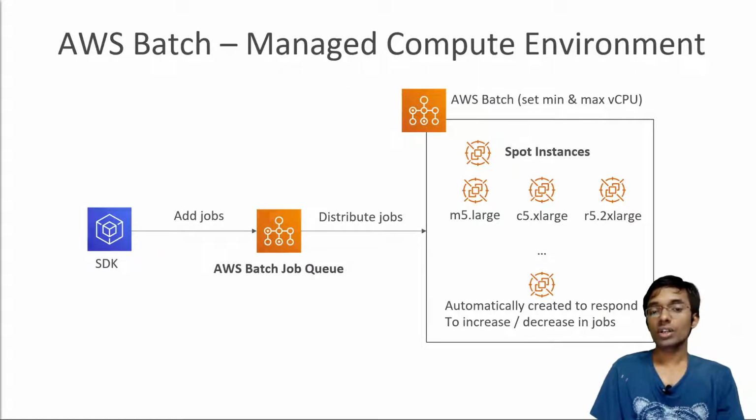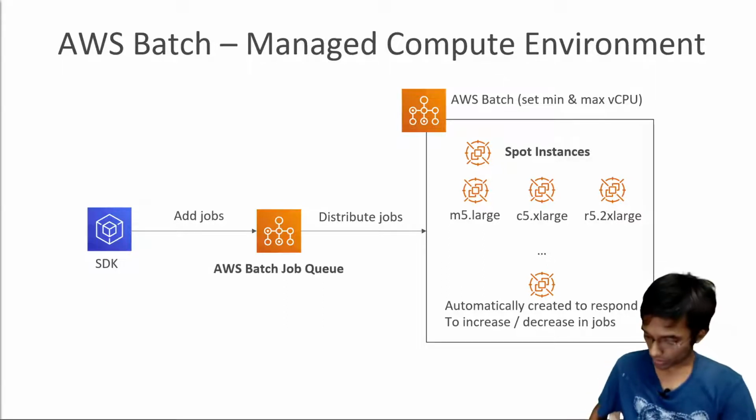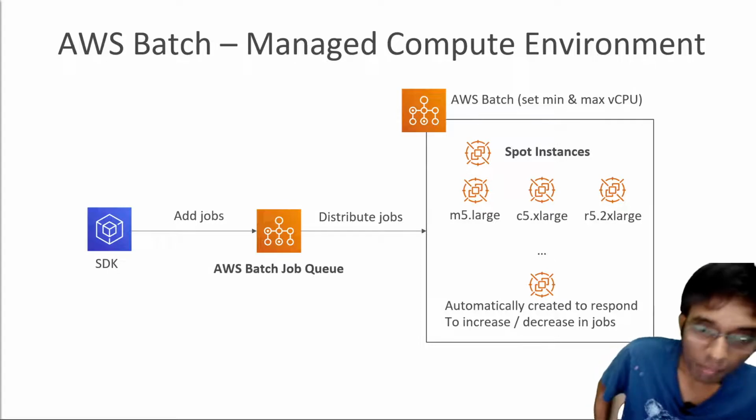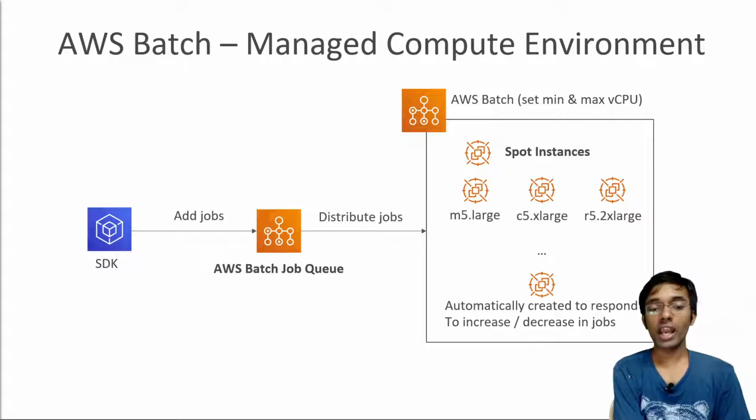So let's have a look into the managed compute environment in detail, because that is the important one. What do we have? Well, we have Batch, and we set the min or max virtual CPUs we want in our compute environment. If you want spot instances, for example, the spot instances will launch m5.large, c5.xlarge, c5.2xlarge, and r5.2xlarge. The type of instance that gets launched doesn't really matter. What really matters is how many min and max virtual CPUs we have set, and then our instances are summed up together for the virtual CPUs, and we see if that fits our Batch managed compute environment.